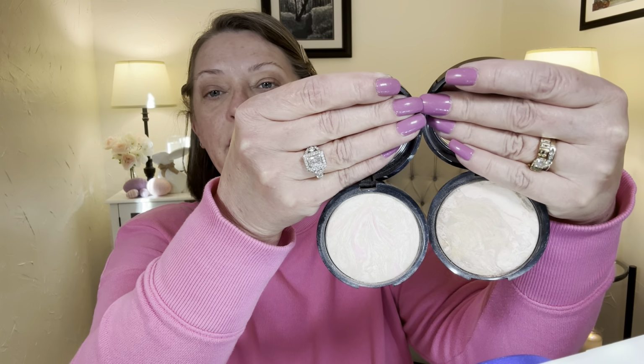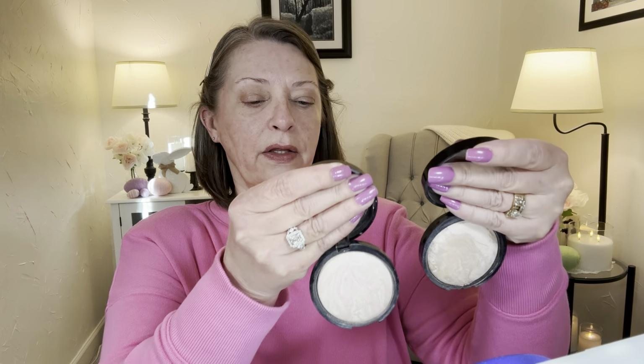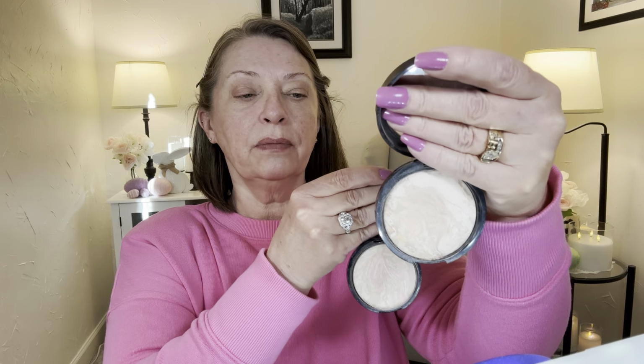I'm going to kind of open these here so you can see the difference of the Laura Geller shades. They're kind of marbled, they're baked. I'll link them below. And again, the lighter one is Porcelain and the darker one is Fair. Once I'm out in the sun more, the Fair is gonna be perfect.